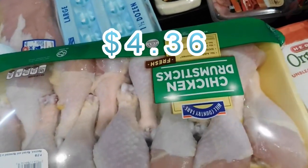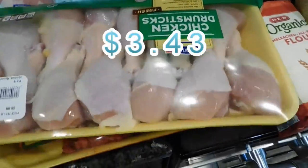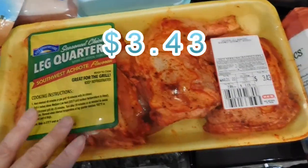2, 4, 6, 8, 12, 13 drumsticks for $4.41. That's not bad at all. And then this chicken down here. Those drumsticks are heavy. This chicken right here was also on sale.